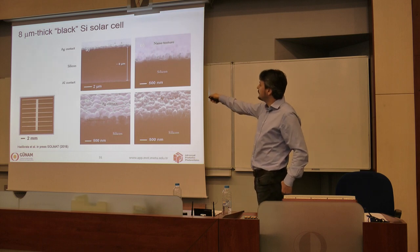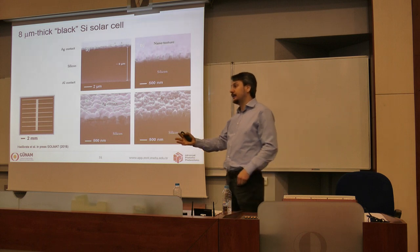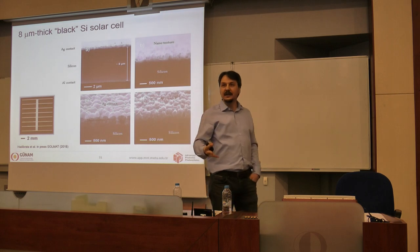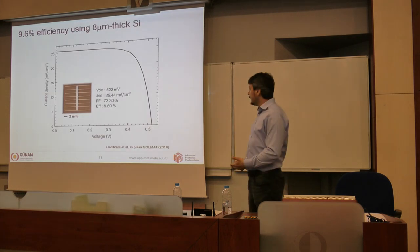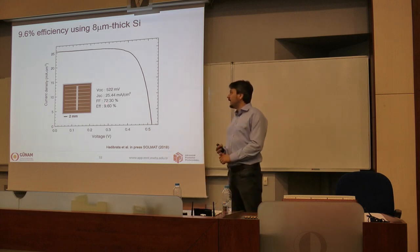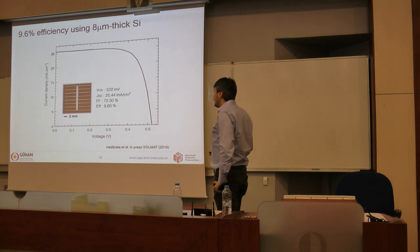So we put the metal on this side. There is the PN junction somewhere here. And then the metal at the back side. This is how the device itself looks. This is only about 8 microns thick. It looks black to the eye. So when you look at it, it literally looks black to the eye. So that means all the light which is coming onto it is actually absorbed, which looked surprisingly great when we first did it. And then we made a device out of it, and the efficiency is 9.6%. So it's 8 micron thick, an extremely cheap way of making it. It's flexible. So what else can you ask for?